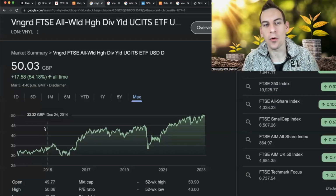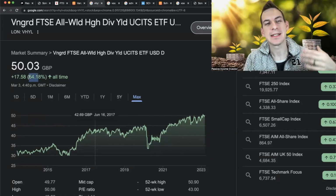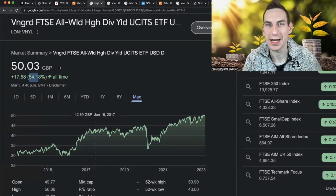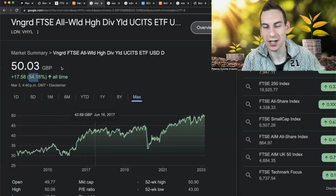But taking a look at the performance itself, we've got about a decade's history here since inception, and you're getting about a 54% return. Tap on that 3% dividend over a decade, an extra 30% plus the dividend growth, you're probably getting around a 90 to 100% return. So doubling your money at least over the decade, which is my bare minimum to buy any stock. If it doesn't double over 10 years, I'm not really intrigued to buy it.